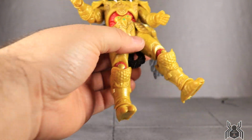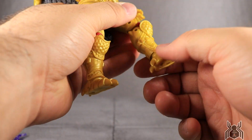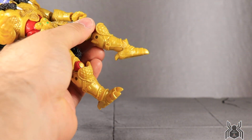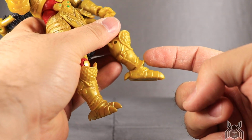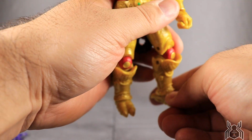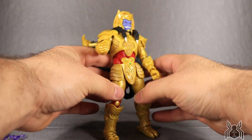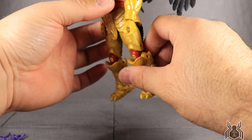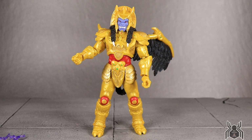Thought it was an upper thigh cut. It is not. You get a double jointed knee, which works out quite well. There's no boot swivel or anything. Foot hinges all the way down. Hinges up slightly, but you can see that shin guard really gets in the way of that, and there is an ankle pivot in there and peg holes at the bottom of his feet. So there is articulation for Goldar, which I think is actually really good. But again, it's a matter of how you are going to get the figure to hold up, because he's a little squishy. But anyway, there he is.